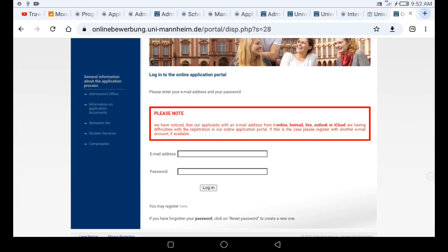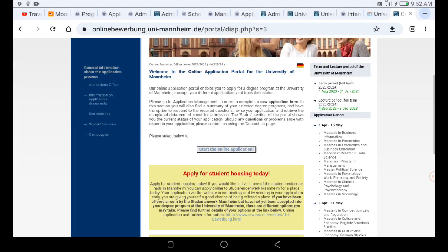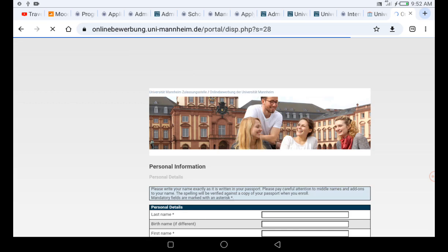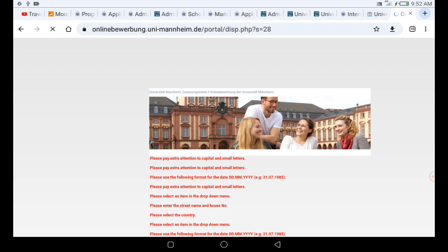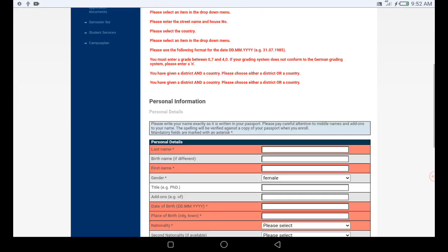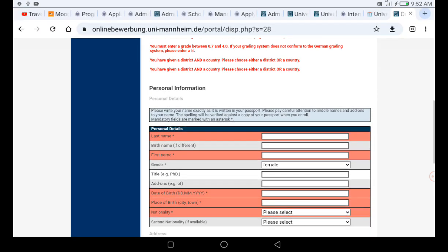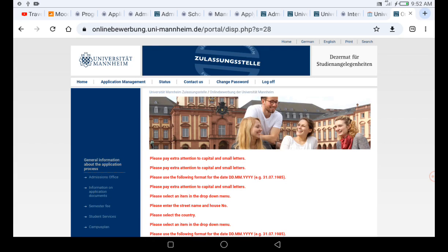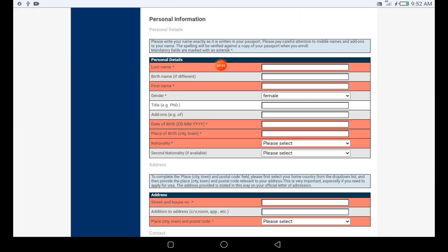Okay, so let me click on that again. I think their session is too short. Please pay extra attention to capital and small letters. Okay, so I cannot skip this page because I've not filled that information. So I think I've helped you to the point whereby you'll be able to complete your admission application. Make sure you fill every information that you see that has this asterisk. It means they are compulsory.